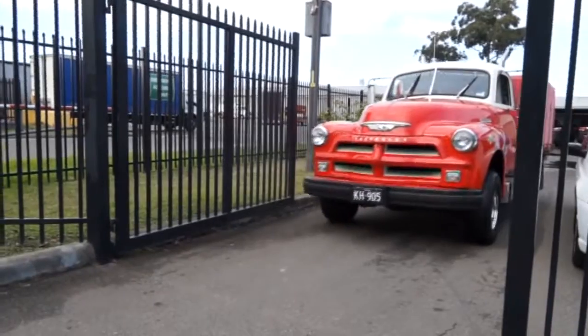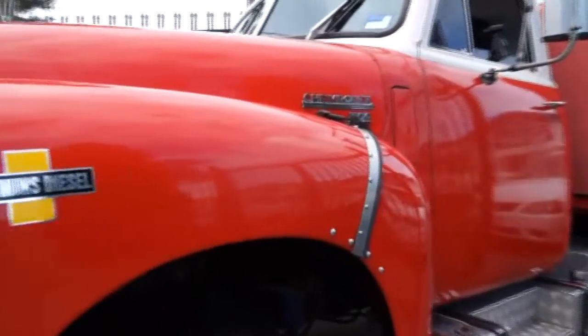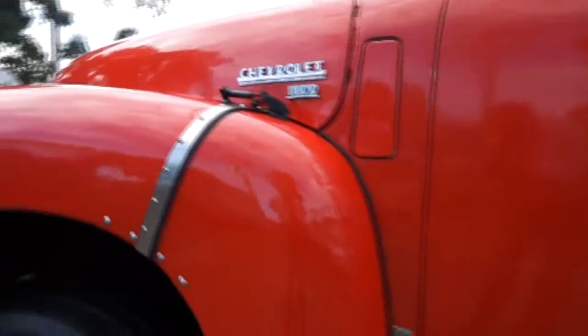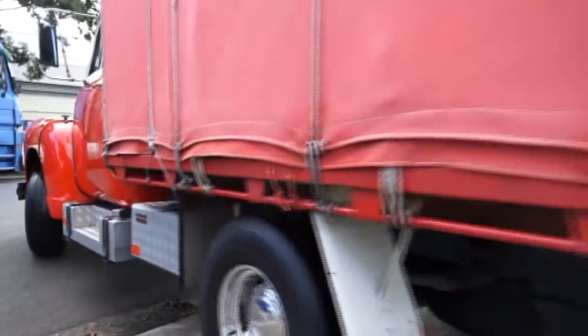We've got a little small fridge, so we can go put our drinks in, put our bacon and eggs for brekkie, and we're gone. Just if need be, we could sleep in the back, but the wife's not really into roughing it too much.